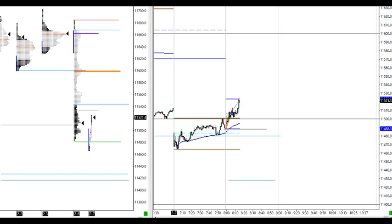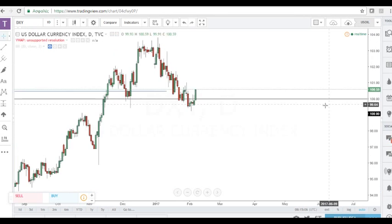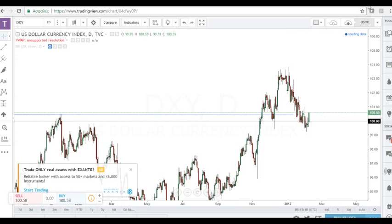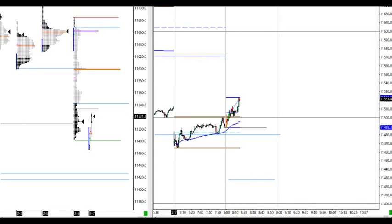Also, we have some dollar strength here, that's why we have euro dollar lower. So this is bullish for equities. So we can see dollar index, DXY, the ticker here, just support at this swing low and above 100 now strongly towards the upside. So this will likely help DAX go higher eventually.